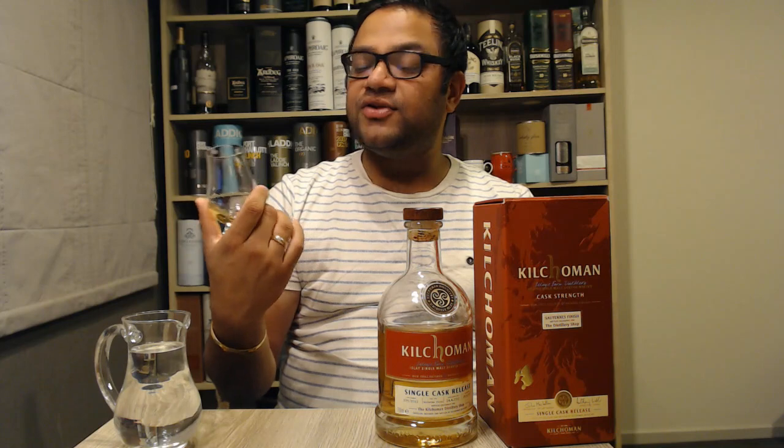I want to give it more because I like peaty smoky drams, but it's maybe lacking something just a little bit, but it's still pretty outstanding. So 85 out of 100 would be my score.